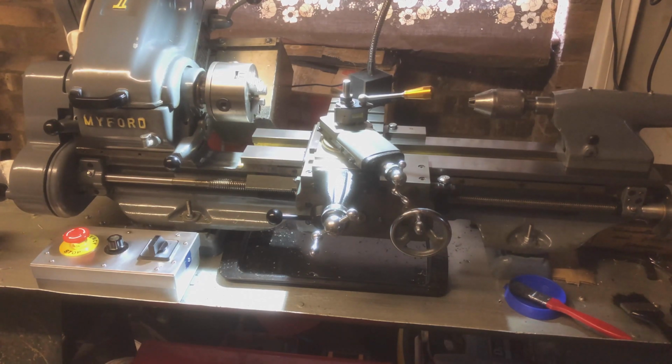Either way, I'm getting sidetracked. The reason I'm showing you this and talking about this is because this lathe is missing one thing that would complete it to top spec perfect. Myford sold, and still sell, a little addition that fits just here. That is a quick change gearbox for this lathe. Now, you can buy them brand new from Myford. They're about 1,500 quid. And that is expensive.